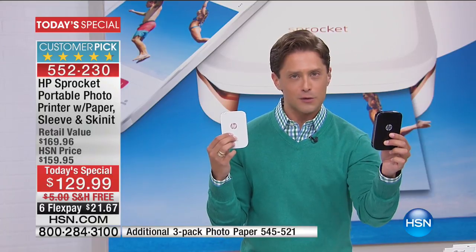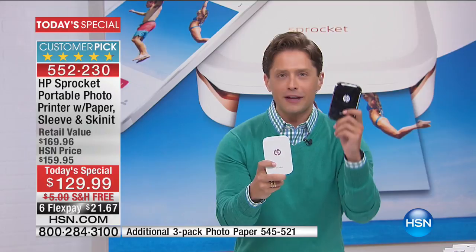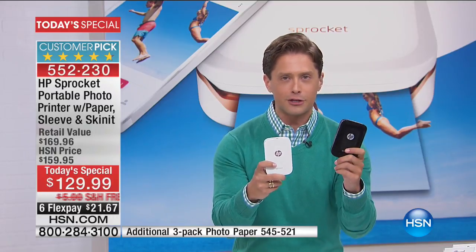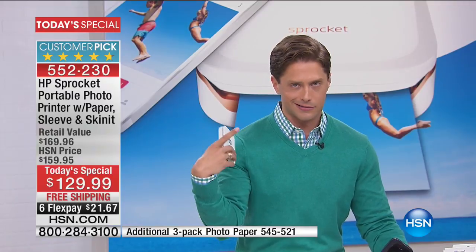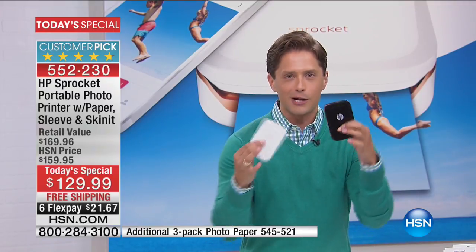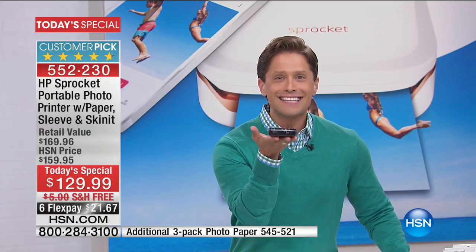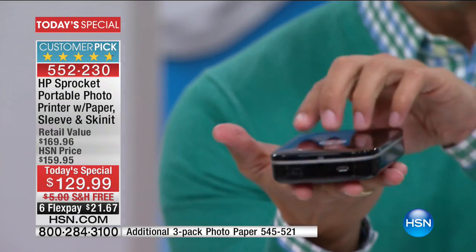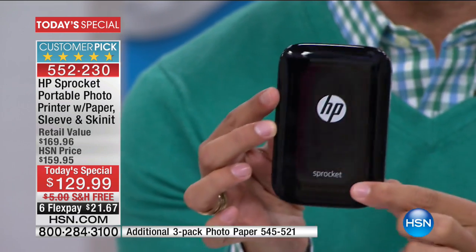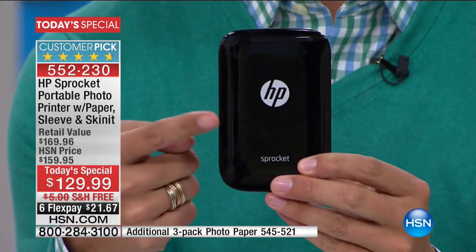The perfect gift for the sorority girl, the perfect gift for the high school kid, the perfect gift for the scrapbooker and the crafter in your life, the perfect gift for the new parent who's taken a million pictures of their kids every single day, the one-of-a-kind, brand-new, totally portable, on-the-go HP Sprocket printer is on sale for one day and one day only here at HSN. This printer is so hot in the industry that as of right now, we are told there are no promises or guarantees. You will see it again as a today's special for the rest of the year.